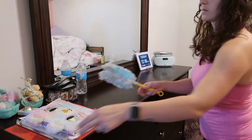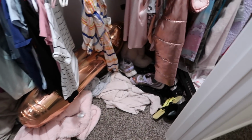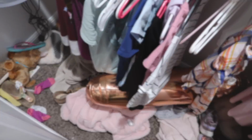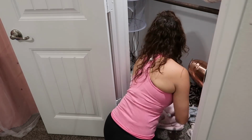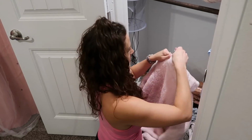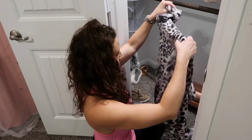Her closet was so bad. She sometimes just throws her clean clothes into her closet because she hates hanging up her clothes. She complains about it all the time because they fall off the hanger or she can't hang them up, right? So the majority of her clothes end up on the floor in the closet. So I needed to hang up her clothes and figure out if there were any dirty clothes in there.